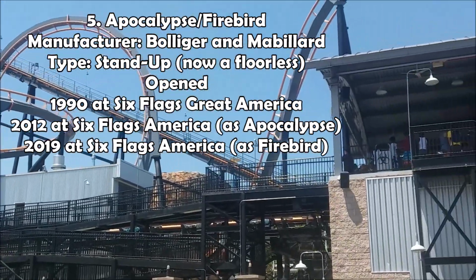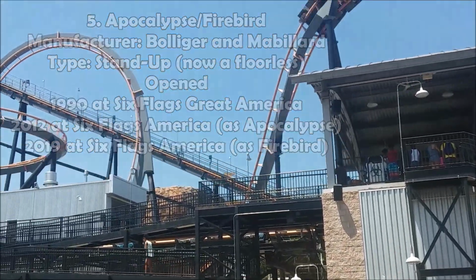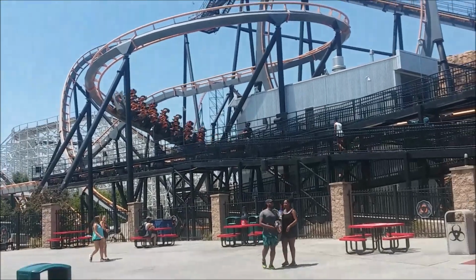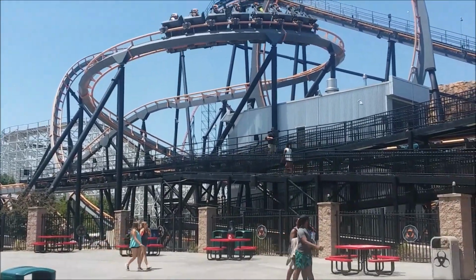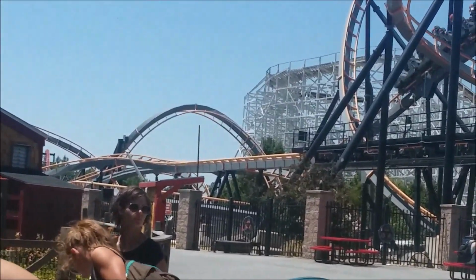The inversions are probably my favorite parts of the ride. Every other part is kind of headbanging and okay, but the ride itself, it's actually pretty decent. It's pretty fun, and it actually got some decent forces in it. And of course, the theming was awesome for this coaster.